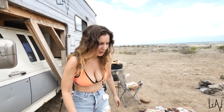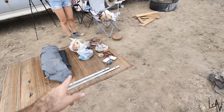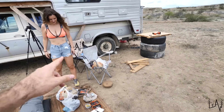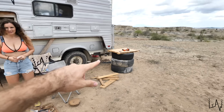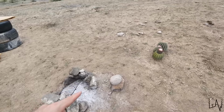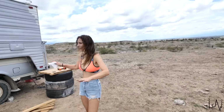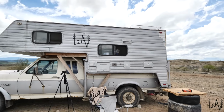Okay, back to work. So here is our camper where I put all the screws, everything we're using. There I'm working. We have the fire to cook at night, some cactus looking. Our office, our home, everything in one place.